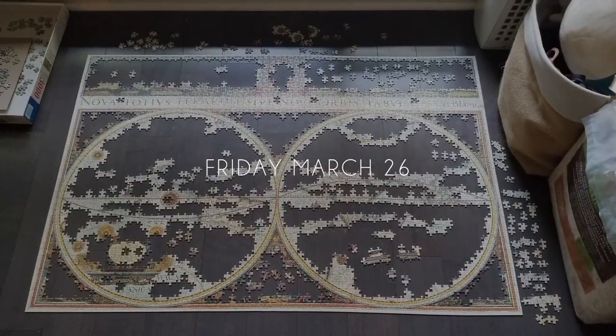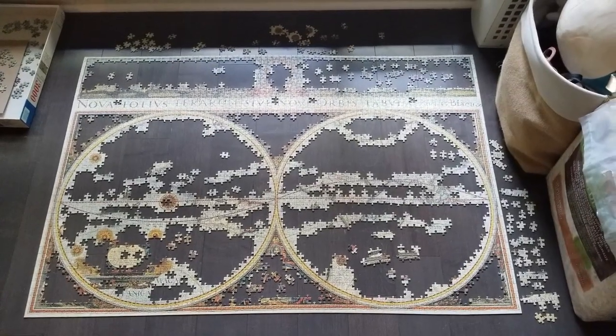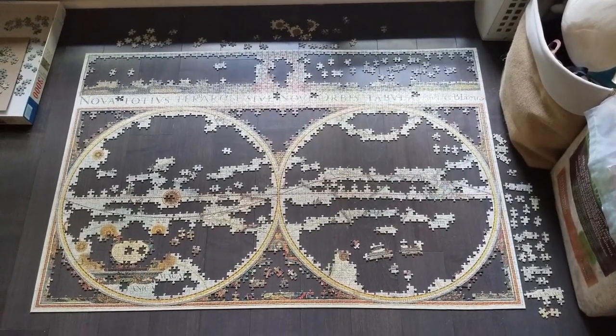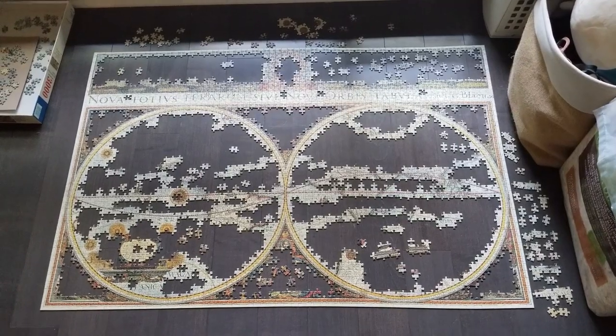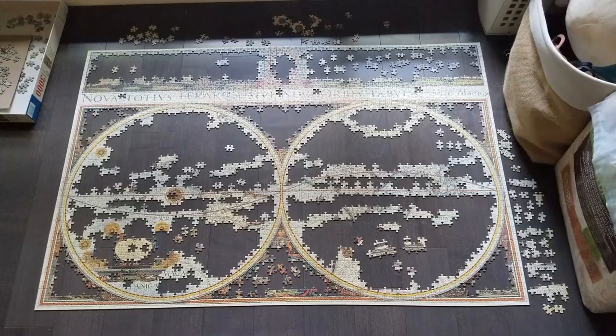It's been a very full day and I haven't had a chance to work on the puzzle today yet. I did spend lots of time on it yesterday, which was fun, and I thought I would have a sore neck today, but everything is fine, so I'm going to work on it right now.